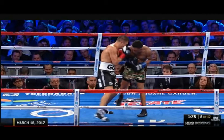Golovkin understands that since he came over and threw the left hook over to Jacobs' right side, he is actually, you can't even really see it here, but he's actually using his left glove to control Jacobs' right glove. So now Jacobs is really only left with his left hand to try to come back and hit Golovkin with, which Golovkin is also moving away from by circling out to his left.